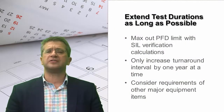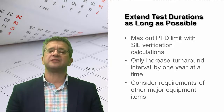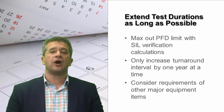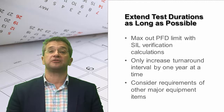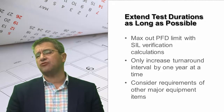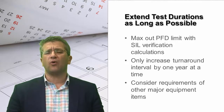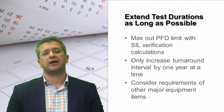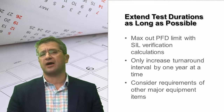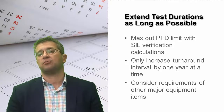You can also take this optimization process as an opportunity to extend test durations to the longest degree possible. You're going to want to max out your PFD limit with respect to your SIL verification calculations. Of course, you don't want to make too many drastic moves at once. We would only recommend increasing your turnaround test interval by 1 year at a time, even if your calculations show you can extend it much more than that.